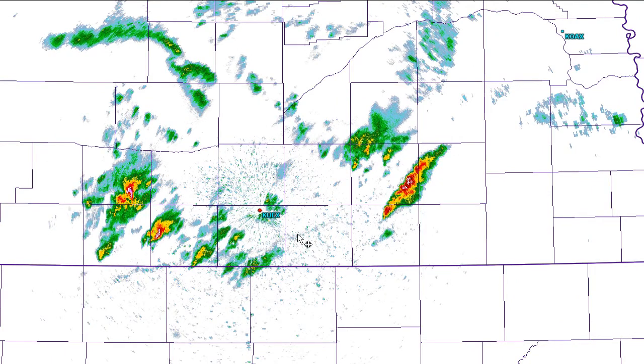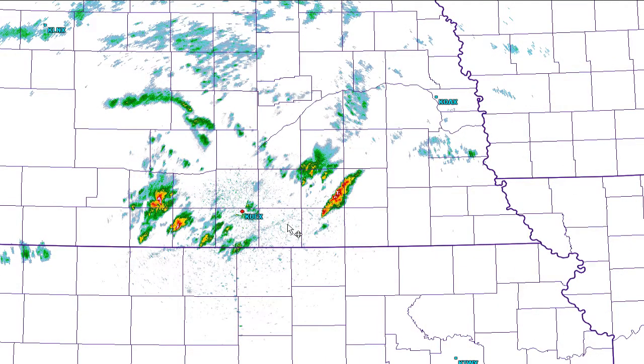And there's that activity on the Grand Island radar in Nebraska. Nothing too organized at this hour, but it's probably a little bit of hail on some of these cells, with the upper levels being a little bit colder in Nebraska. So at this hour, not a whole lot going on.